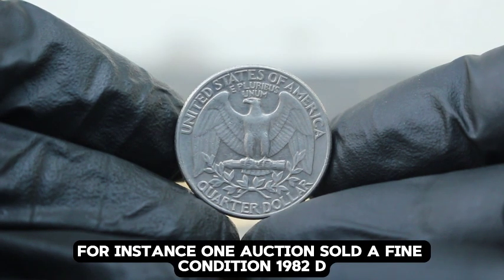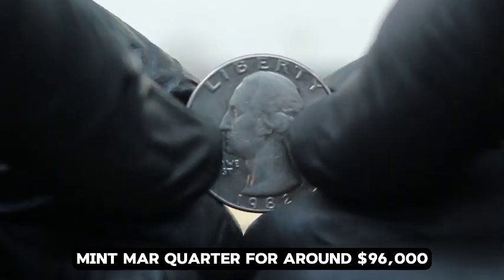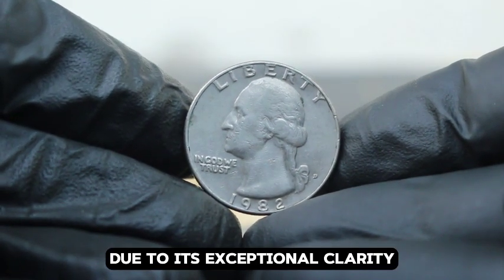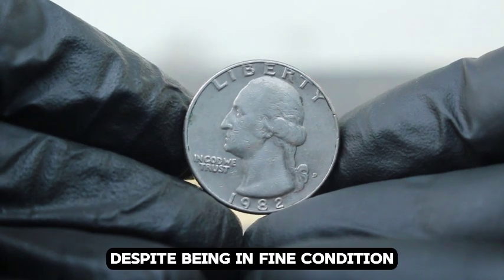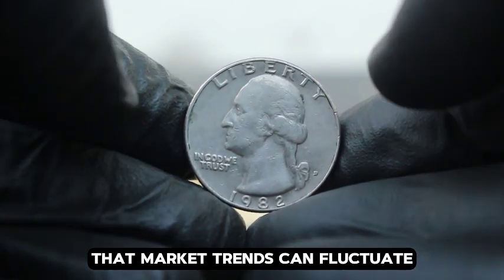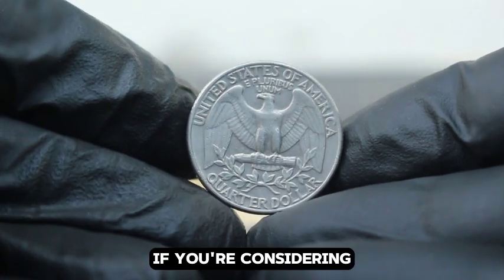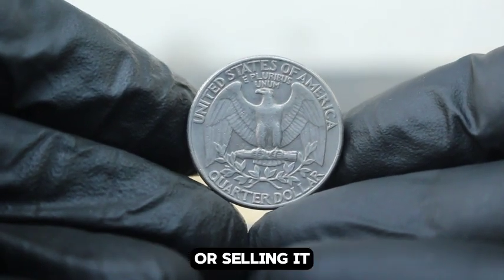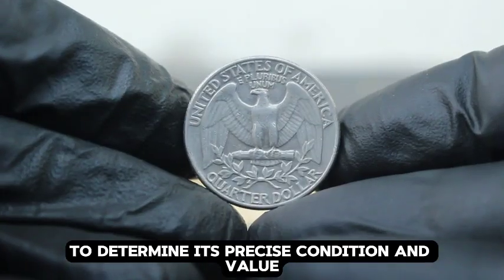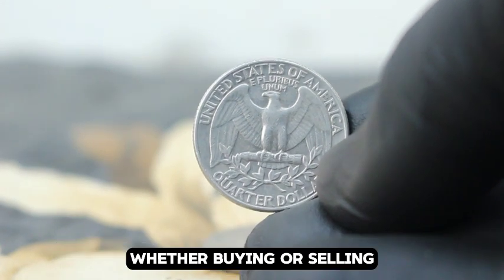For instance, one auction sold a fine condition 1982 D mint mark quarter for around $96,000, while another fetched slightly higher due to its exceptional clarity despite being in fine condition. It's important to keep in mind that market trends can fluctuate, so prices may vary. If you're considering adding this coin to your collection or selling it, make sure to have it assessed by a professional to determine its precise condition and value. This will ensure you get the best possible price, whether buying or selling.